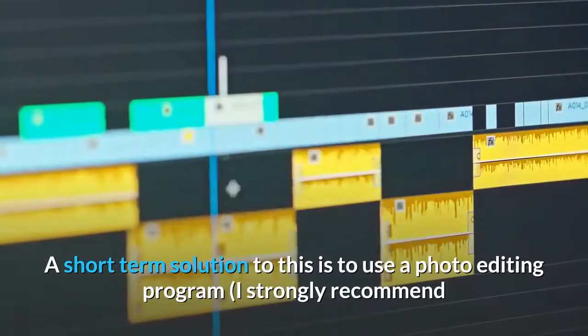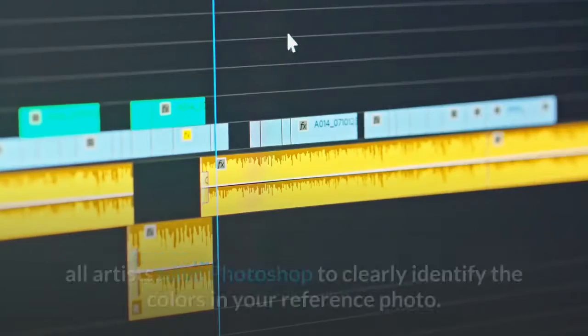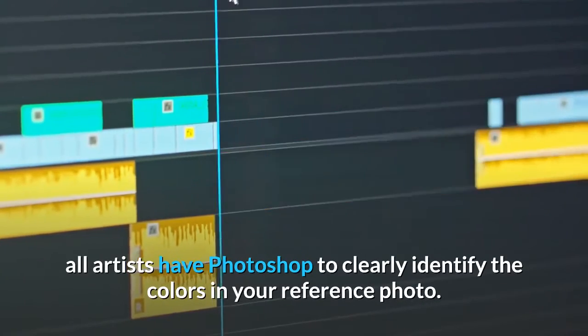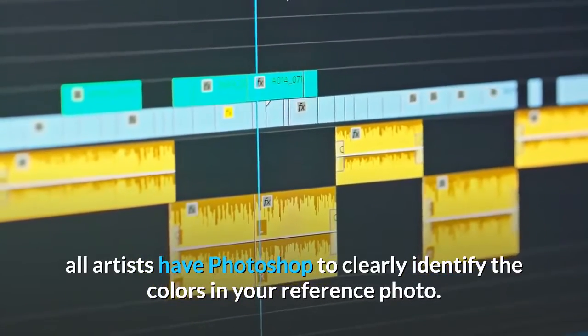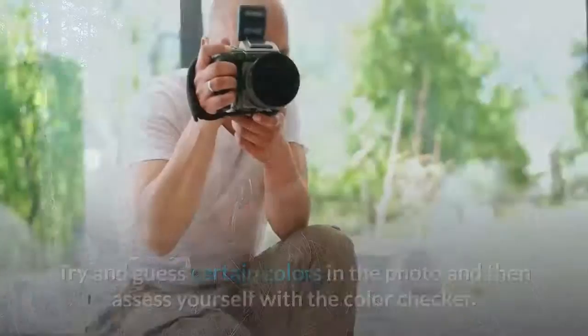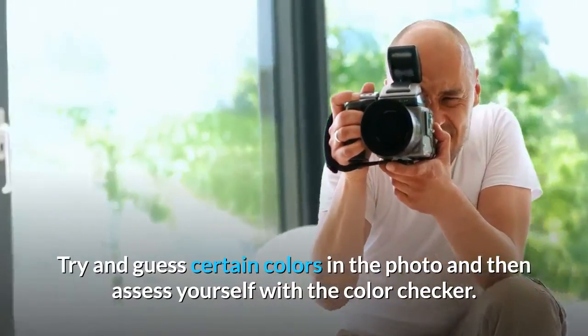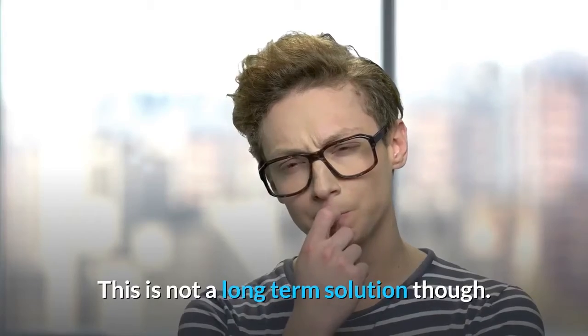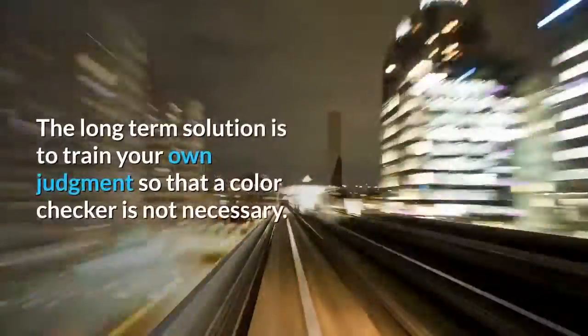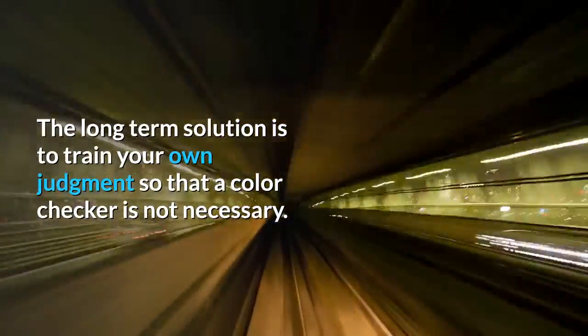A short-term solution to this is to use a photo editing program. I strongly recommend all artists have Photoshop to clearly identify the colors in your reference photo. You may be surprised at what the color checker picks up. Try and guess certain colors in the photo and then assess yourself with the color checker. This is not a long-term solution though. The long-term solution is to train your own judgment so that a color checker is not necessary.